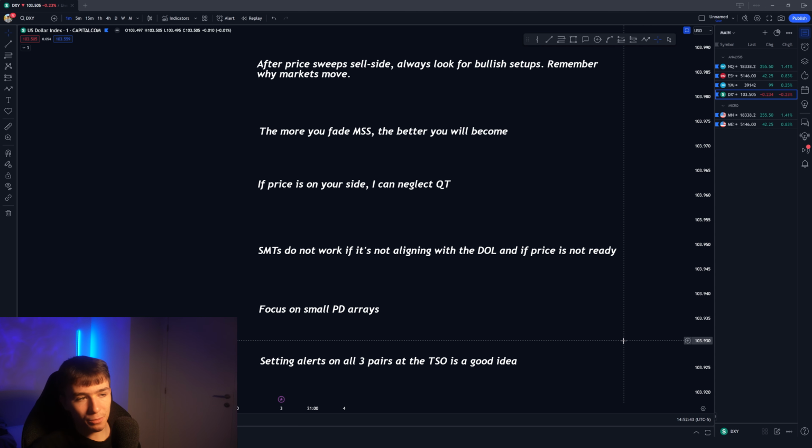Let's say we reprice back to equilibrium. We have an SMT. We have a 1 minute bearish fair value gap getting disrespected. We respect the bullish fair value gaps. We again have a market structure shift. Everything price-wise looks good. I should not look at quarterly theory then, right? Because quarterly theory is mainly used for extra confirmation and knowing when to trade. But if price is looking really, really clean, I should take a trade, right?